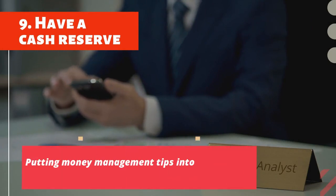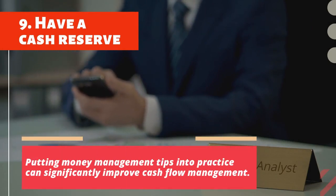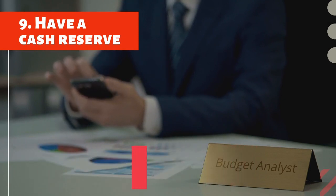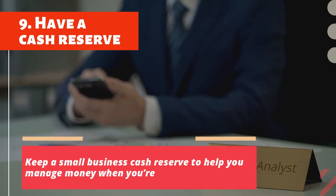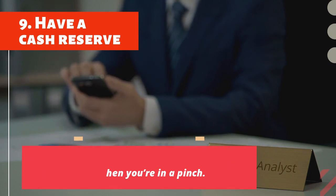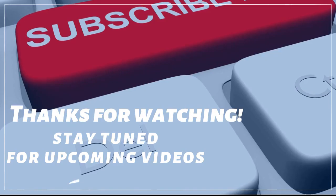Putting money management tips into practice can significantly improve cash flow management. But sometimes, the unexpected happens, and you're left needing to cover an emergency expense. Keep a small business cash reserve to help you manage money when you're in a pinch. You can start a cash reserve by opening a business savings account. Be sure to regularly deposit into your cash reserve.